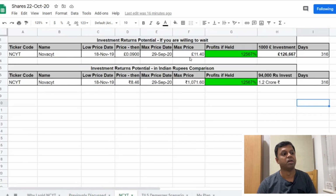It was around 9 pence when it started back in November 2019, and today it reached a peak price of nearly £11.40, and that's nearly 12,567%, which means that if you put in a £1,000 investment into it, you would probably be looking at a £126,000 return on investment from it. And this is huge.